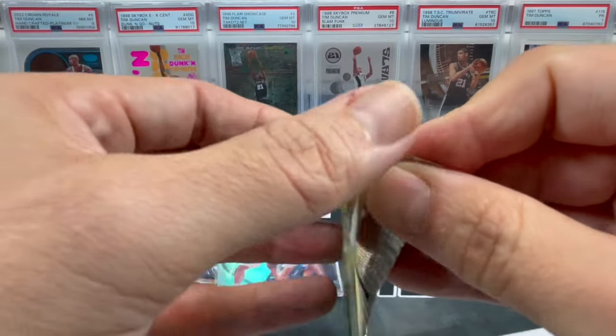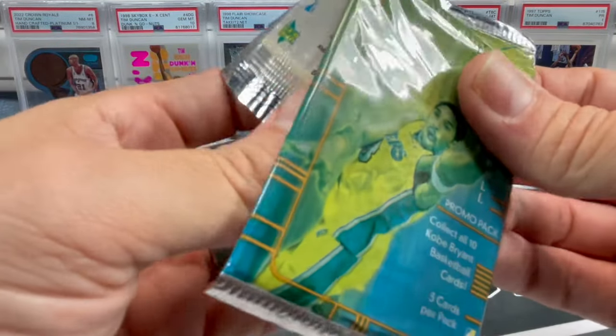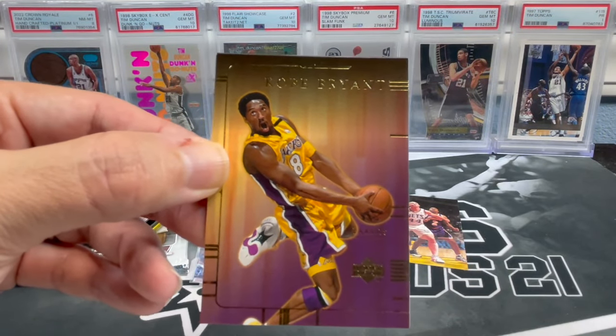I'd like to thank Andy. Mention his name again. He threw in a couple of these packs and some stuff when I bought some stuff from him some time ago. This is actually my first time opening up one of these packs. I actually got two of these.